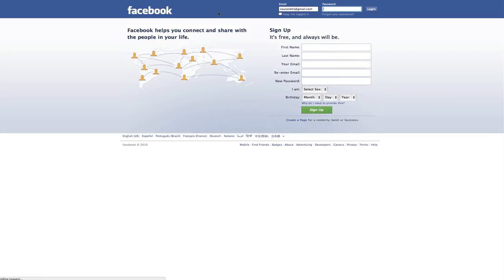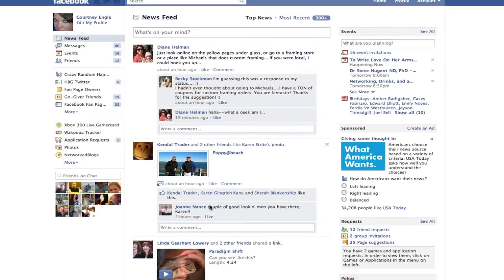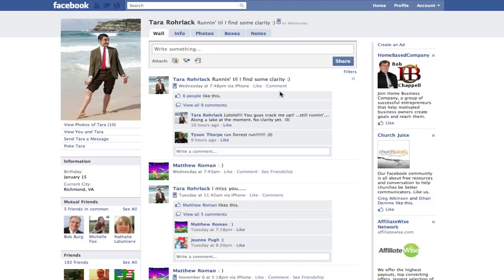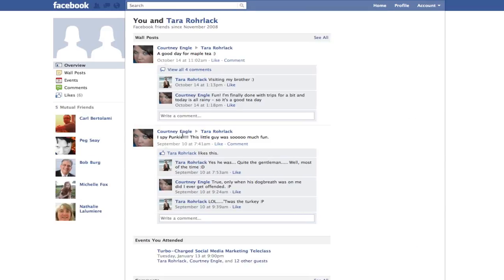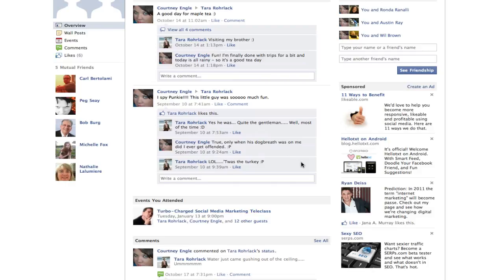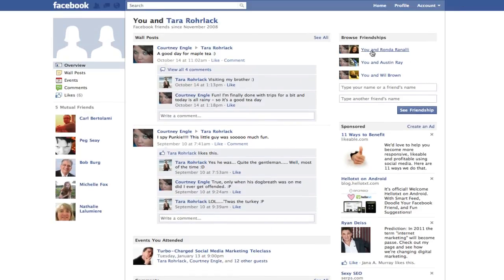If I'm inside of Facebook, and I went to take a look, for instance, at a friend's wall, when I click on that friend, on the left-hand side, it will say view you and so-and-so. So I'm going to click view us, and you'll see all the information back and forth between the two of us. So these are things that we've participated in, communicated about, things that we have in common. You could look up you and other people that it's suggesting, or you could look up somebody else entirely.